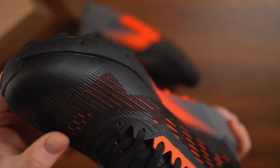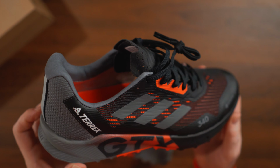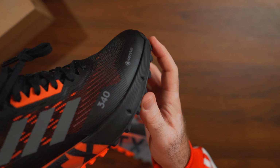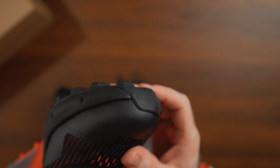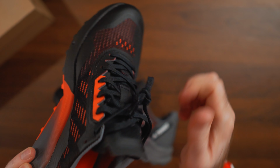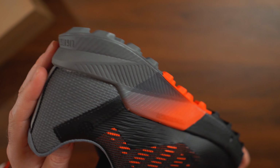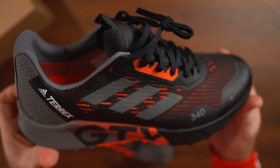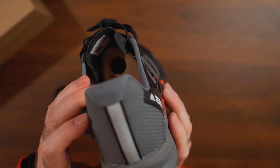But anyway, we have a giant GTX branding on the lateral side of the midsole, and we have the Adidas three stripes, Terrex branding, the 340, and the Gore-Tex branding, so tons of branding on the lateral side. Luckily, it's not that loud and screaming, so you're not going to be visible from an airplane. When it comes to the midsole, it's pretty soft and comfortable, and it's Adidas's Lightstrike, a lightweight foam that is very comfortable and at the same time very supportive.